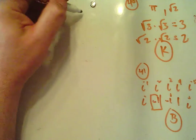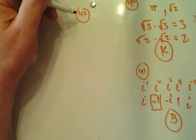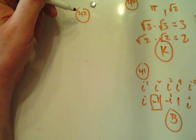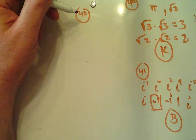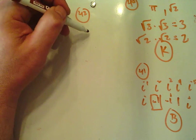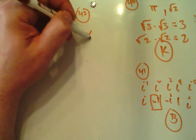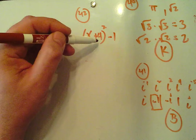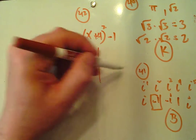42 uses a table and says, which of the following gives the greatest value of f of x? Well, this is a parabola shifted left 4 and down 1.